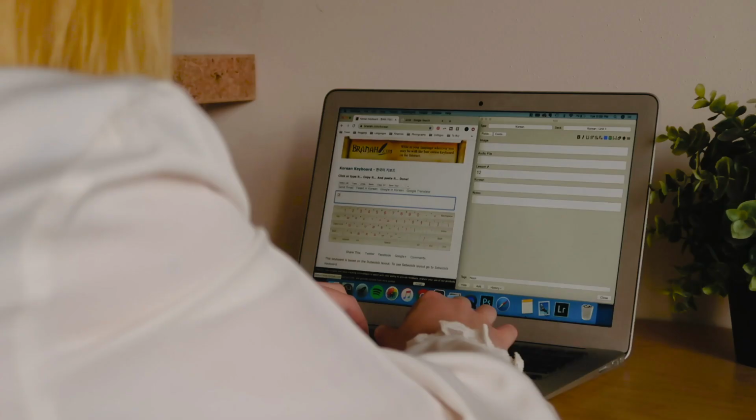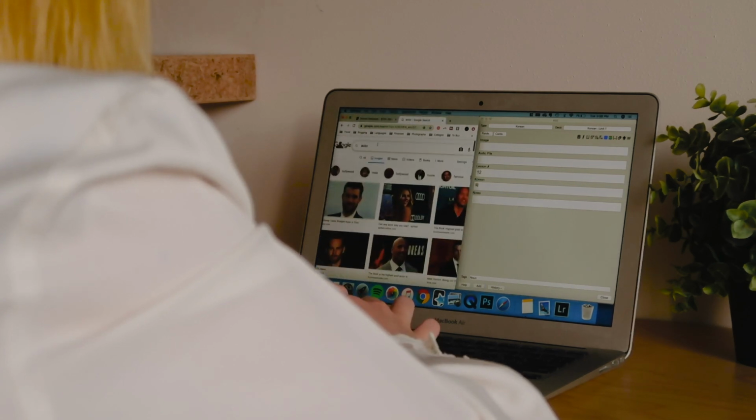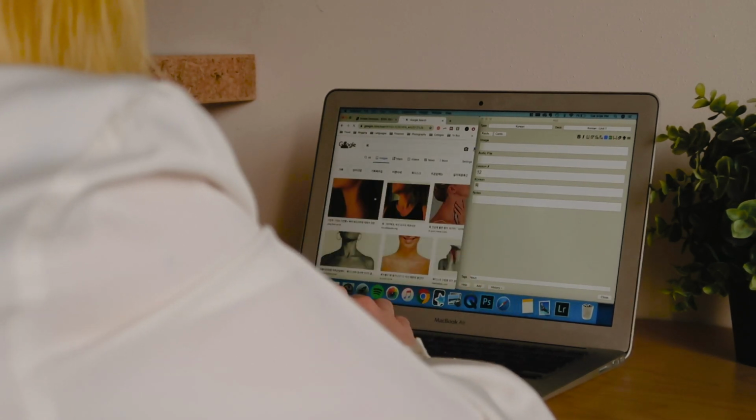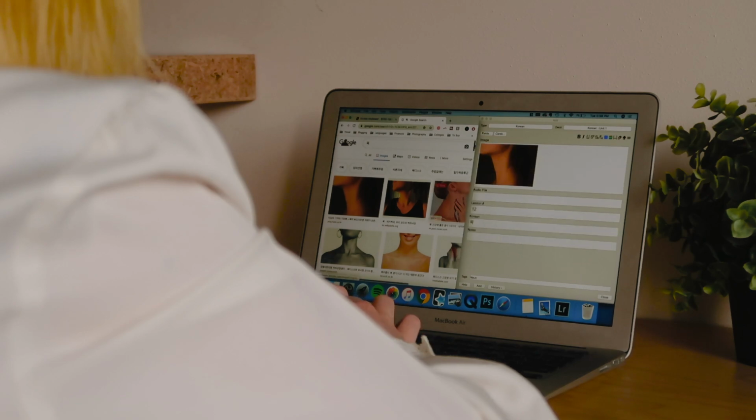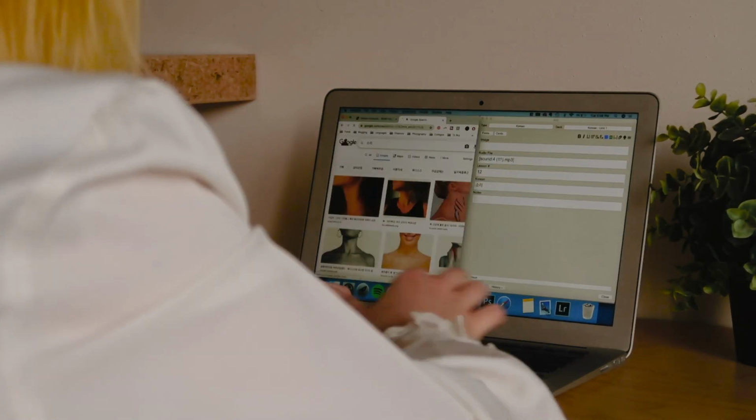I type the Korean word using a Korean keyboard, copy that into Anki, then into Google Images to find a suitable picture, drag the picture in, open up my audio files that I purchased and downloaded from howtostudykorean.com, drop in the audio file, and then repeat and repeat and repeat.